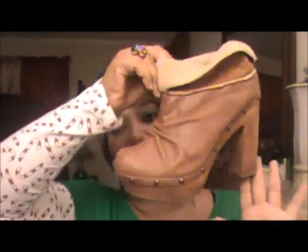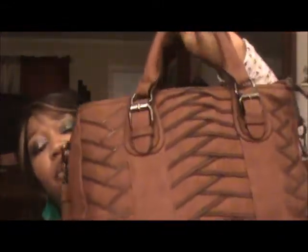And I rocked it with my shoes that I showed you in a previous haul, my little booties, and my bag that I picked up, which works with my shoes, and this is a part of my haul as well. This is a $25 bag that I got from my favorite little purse store. $25, it was on clearance. So yeah, that's what I have on today.